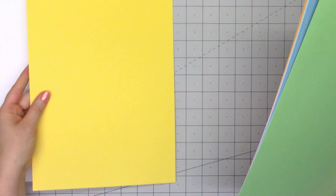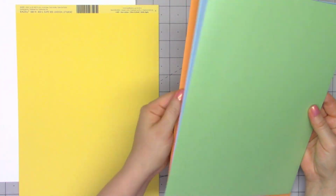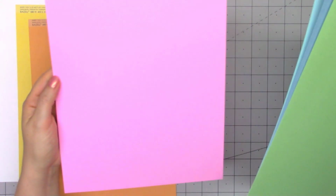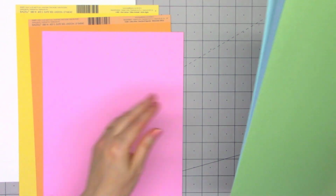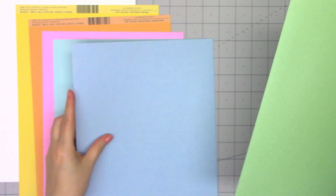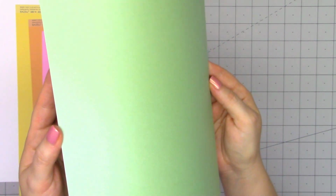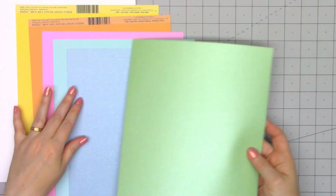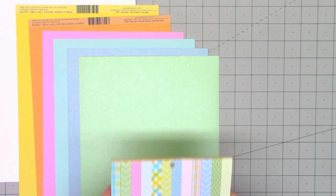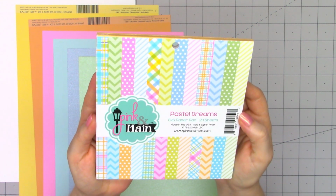There's a yellow. It's a nice soft orange. There's this beautiful pink. This is a lot of pastel colors. There's a light blue. And then it might be hard to see, but this is a pearlescent textured cardstock in blue. And then there's a smooth finish green pearlescent paper. Beautiful colors. So they match perfectly with this paper pad.